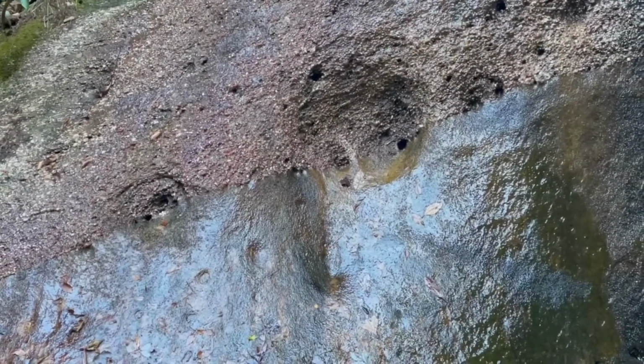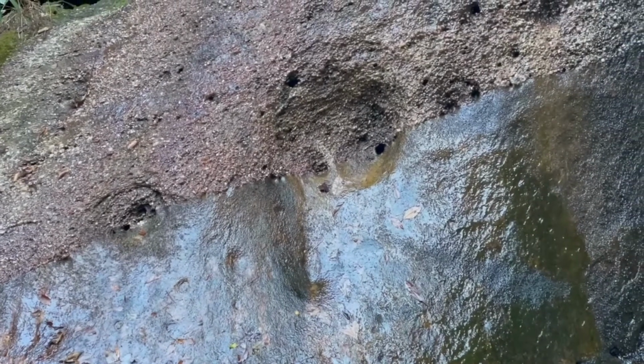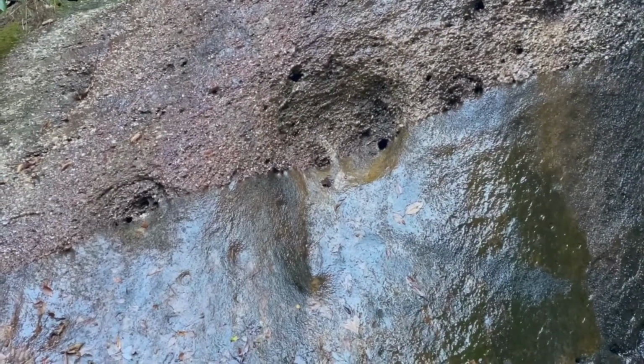You can see the two layers of the sandstone. The top has the conglomerate and the bottom does not.